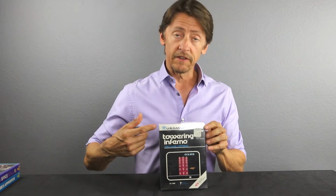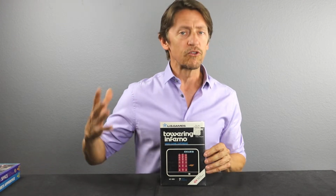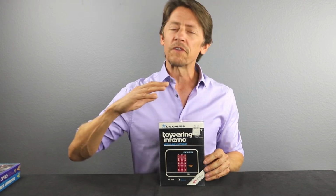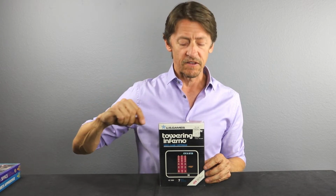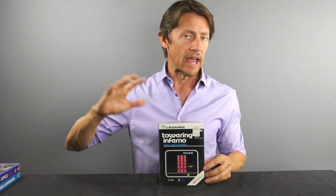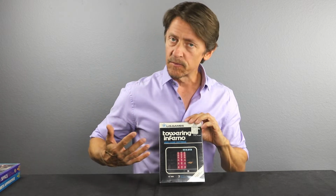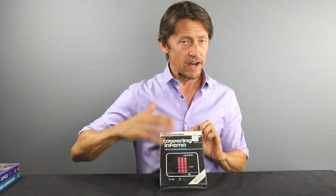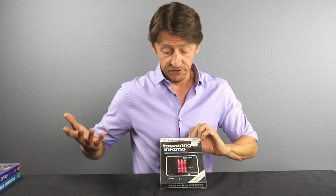This is a U.S. Games game. U.S. Games made these. Towering Inferno. They made a few games for the Atari 2600. This one is probably the most popular. This is the one you do see on the market every once in a while. I think we have one more copy of this, and I think we've seen one other copy. So there are a couple copies out there, but don't let that fool you. This is a rare game to find. These U.S. Games, especially these black boxes, do not keep well over time, so these do not keep well in this condition. This one looks immaculate to us.